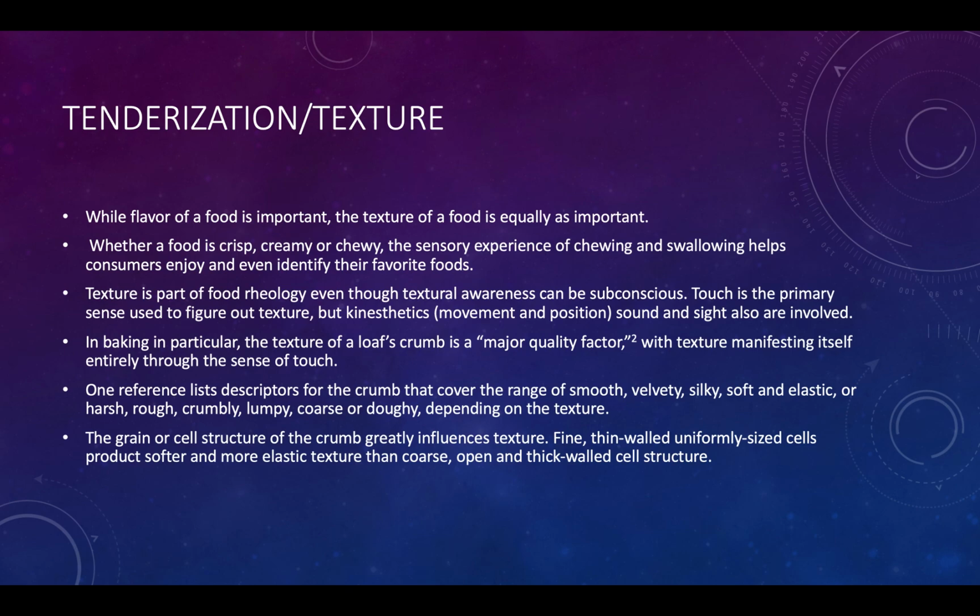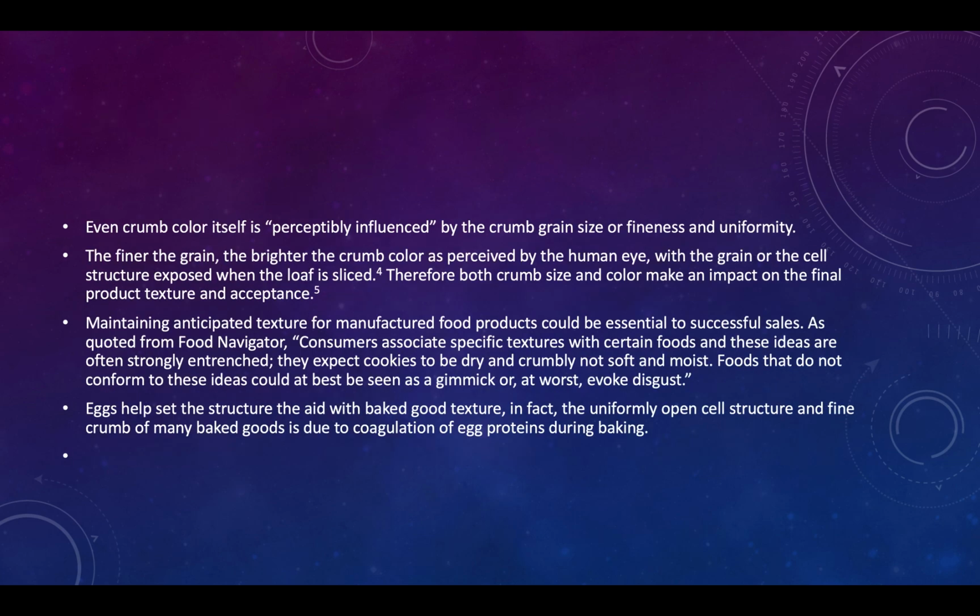A finely thin-walled, uniformly sized cell product will have a softer and more elastic texture than the coarse one, having open and thick-walled cell structure. Even crumb color itself is a perception influenced by the crumb grain size, fineness, and the uniformity of the cell structure. The finer the grain, the brighter the color of the crumb as perceived by the human eye, with the grain or the cell structure exposed when the loaf is sliced. Therefore, both crumb size and color make an impact on the final product texture and acceptance.